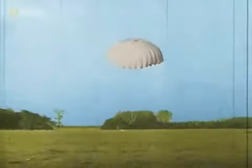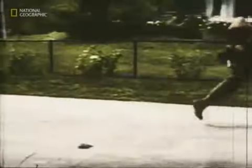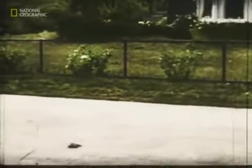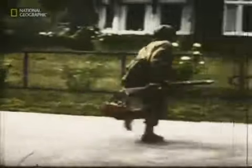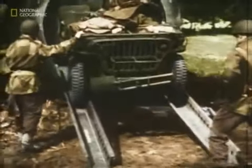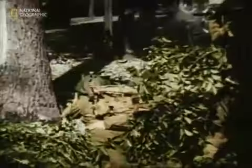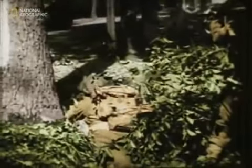It was actually a textbook drop. There was very little opposition both along the route and on the drop zones or landing zones for gliders themselves. Where this would change is once they got off the landing zones or the drop zones and started to move towards their objectives. By dropping away from the objective, they have lost the element of surprise. The Germans in the area have now been notified that there are airborne drops, and they would find that they would have to fight their way to their objectives in almost every case.